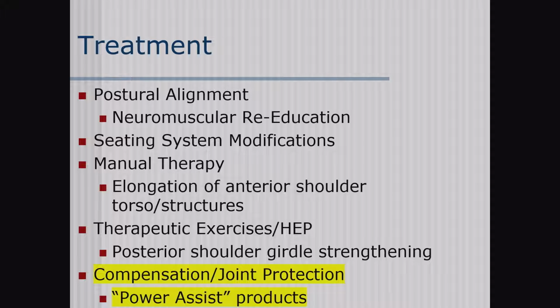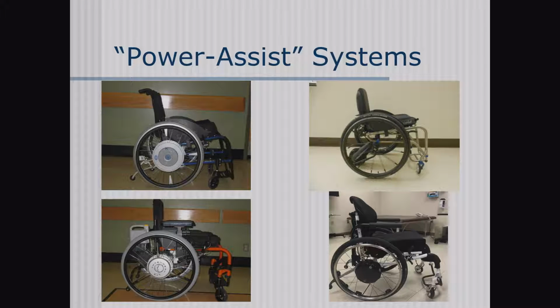And then again, one aspect we're going to focus in on today to address the repetitive strain injuries is compensatory joint protection using power assist products. So we're going to go through each of the manufacturers and products and go through their various aspects with the hopes that we get the right product to the right patient with their specific goals. So Mary, take it away.